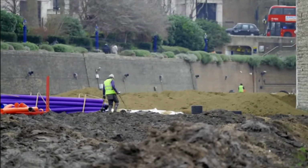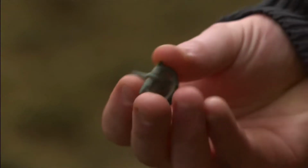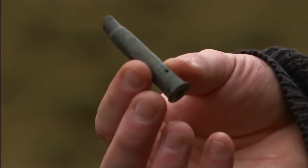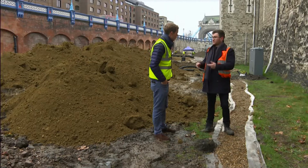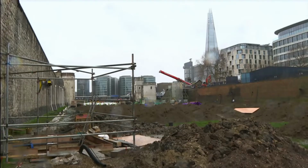Just a few metres away, a different piece of history from 100 years later. We think this is probably from a dagger belt, so this is quite rare and very interesting. They even found a bullet from 1914. This is a .303 round that had been used by regiments during the First World War when they were training in the moat before they were sent off to the Western Front. It's absolutely amazing because it means we get to tell the stories that we've always known about but don't have that much physical evidence for in slightly more detail.